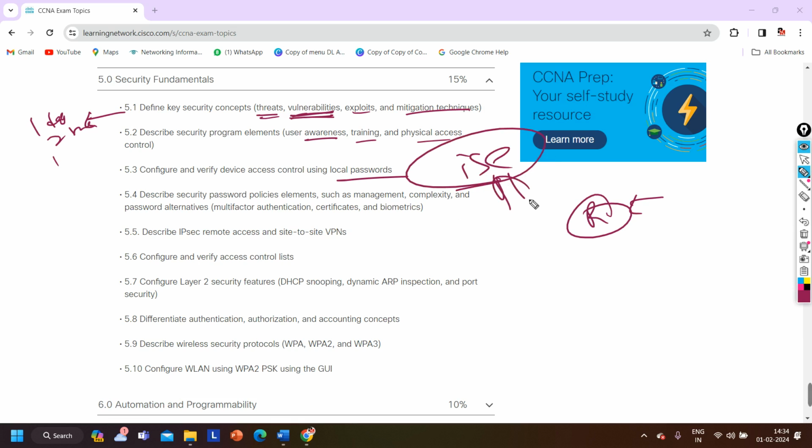I will show you how to implement it, how to install it. I will install it in your EVNG and then we will configure it. Here it's saying by using local password. So you will see how we can configure these things, like local password, and how to verify device access using AAA.